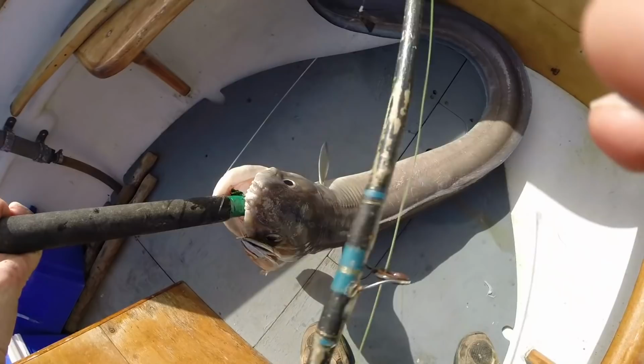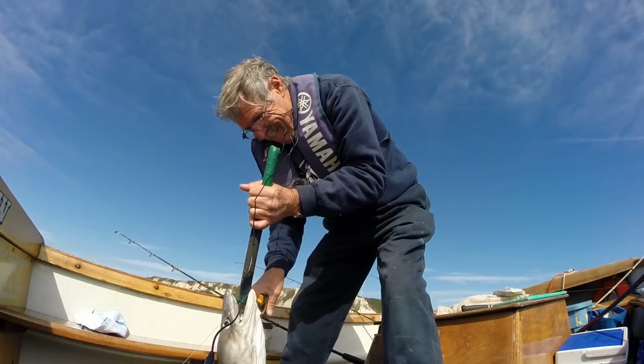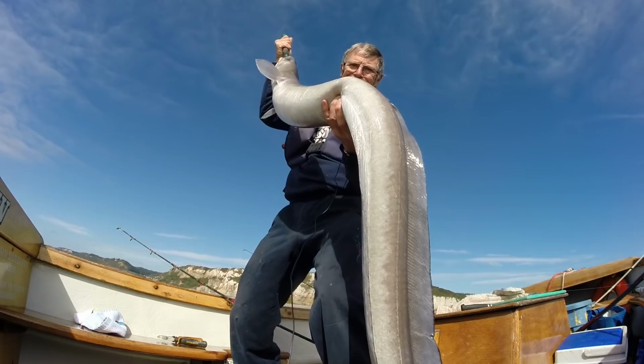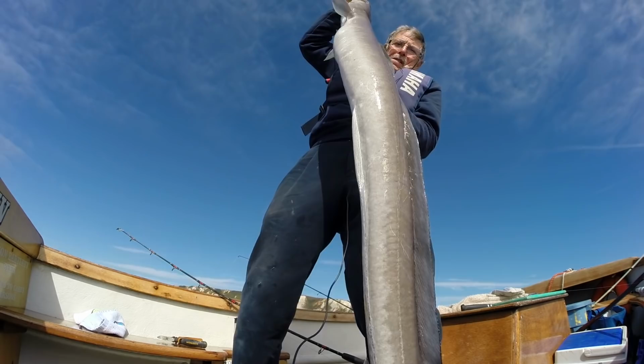Oh, look at this one, Pete. That is worth coming down here, getting out of bed early for. Oh, this fish is over 30. Look at the size of this one, people. I don't know whether you're gonna get much of this in the camera, but I'm gonna put his tail on the deck. I'd say he's over 5.5 feet long.